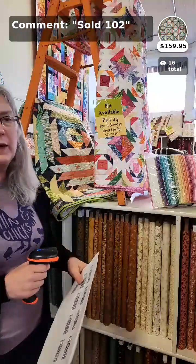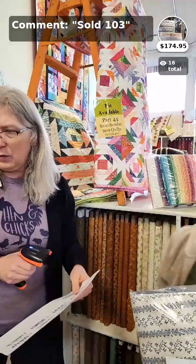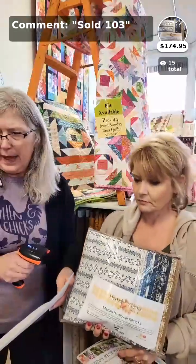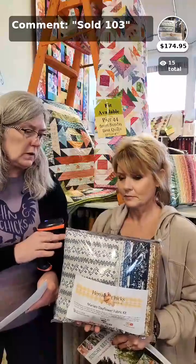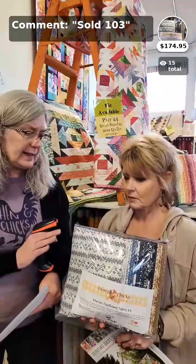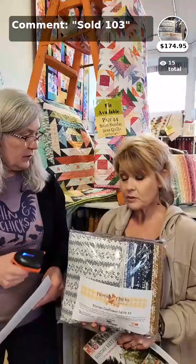We're actually doing it in a brand new quilt kit colorway called Marvelous. And again, I'm going to click on that and it will pop up. You can see that it's going to be in blues and gold. Again, to me, another very classic look. But it will be very different. Absolutely very different.